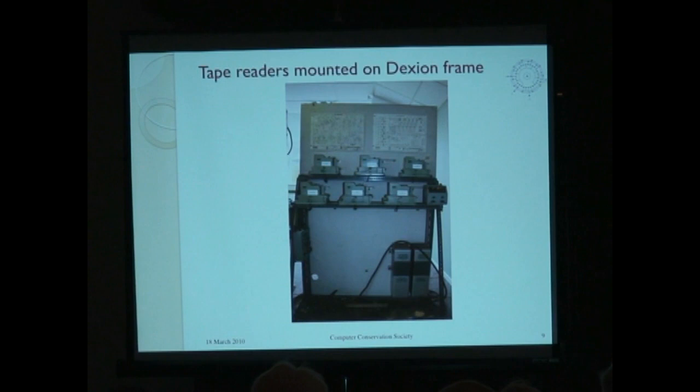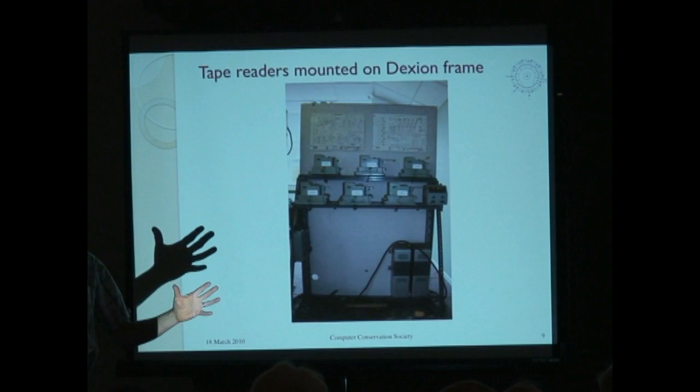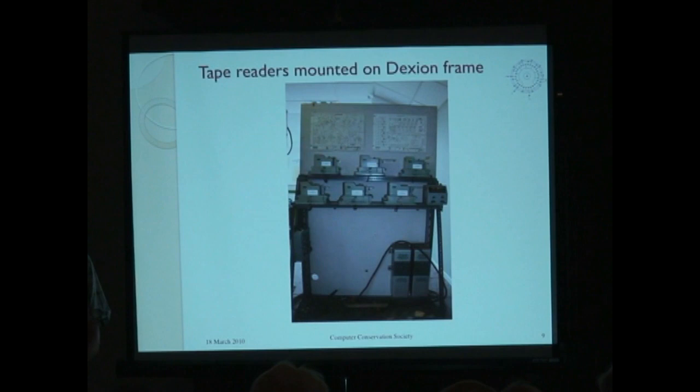When the machine actually went to Wolverhampton, it had 9 store units. Now 8 of those were accommodated on the machine, but because Wolverhampton were given a spare store, and the machine has the capability of addressing to include that within its address space, they built a little Dexion extension to the machine and plopped the store on the end. And of course that's a very distinctive visual feature of the machine, so we're stuck with it. Anyway.